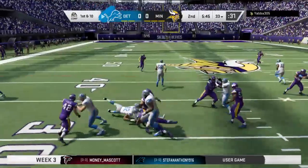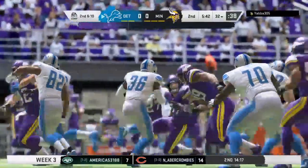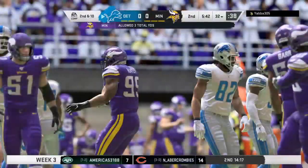They start on the ground with Robinson here. And he is swallowed up right at the line of scrimmage. Call it no gain on the play, and it'll be 2nd down.